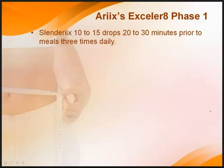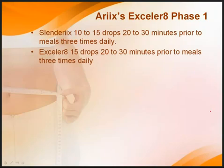Now, I think this is key. And the same thing with the Xceler8: you want 15 drops, 20 to 30 minutes prior to your meals 3 times a day. Now, here's the key, especially for the men in the crowd. Women, you tend to put that in your purse. Men have trouble, but you're going to have to carry it either in your pocket or have it at the office, whatever, so that you don't miss a dose. It's critical that you do this 3 times a day to have the best result.